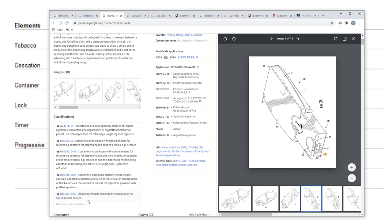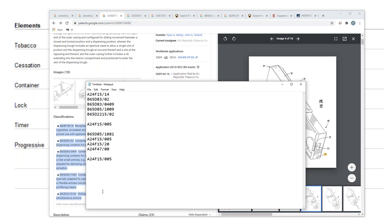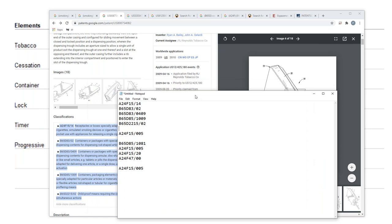So what I would do is take hold of all of these, copy them, and then start a little list like I have done right here. This little list represents the classifications from several of the patents that I've already found. And we'll just tabulate it and move on.